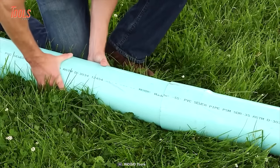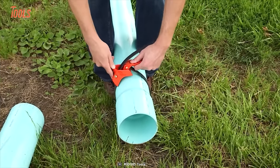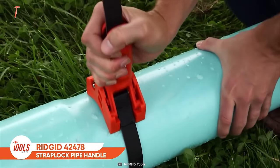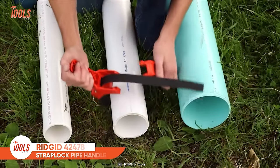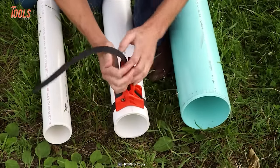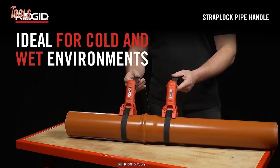Okay, you have used a ton of clamping tools to grip your large pipes before, but have you ever used a belt clamp to do that? This is the Rigid 42478 strap lock pipe handle, an exceptional yet easy solution that brings out the best way to move your thick pipes and hold them firmly.